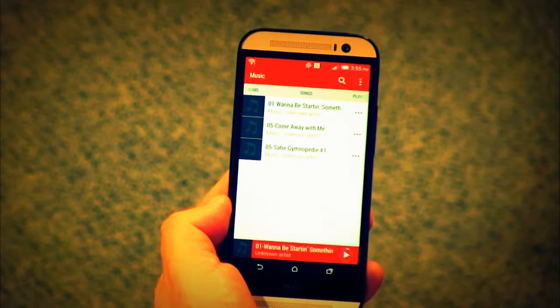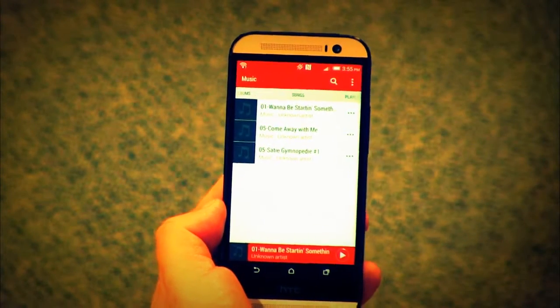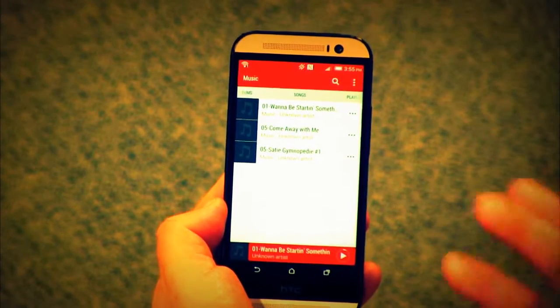I got Michael Jackson's Thriller. That's sampled at 176/24. That's newly remastered. Norah Jones' Come Away With Me. That was 192/24. And then some classical music, this is Erik Satie's Gymnopédies. And I listened to all 3 of them.